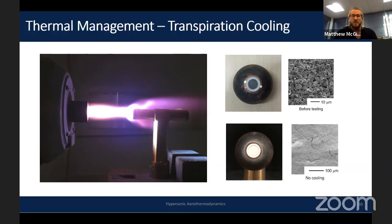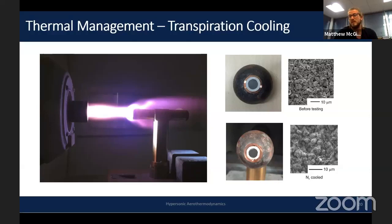But if we start passing some nitrogen through it, it survives completely. So it proves the point that we can actually block any of these oxides getting to the surface by creating a gas layer. But what we pay for over a passive system is higher complexity in the engineering solution. So there's more risk of failure of this thing.